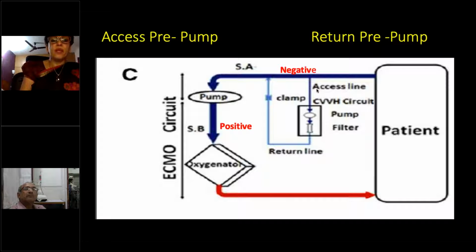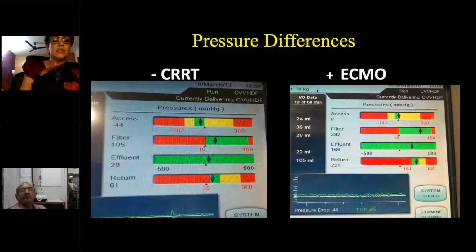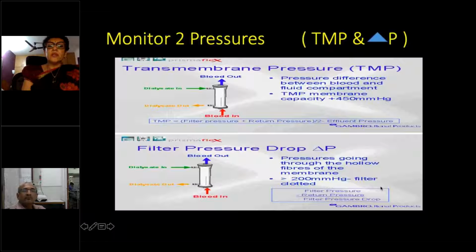What we use in our center is access post-pump, which is the positive pressure, and return pre-pump, which is negative. Now this is a screenshot of pressures of a patient only on CRRT, not on ECMO, and you can see the pressures are much lower. And this is CRRT on ECMO, in the ECMO circuit, and you can see that the pressures are much higher. Your TMP is much higher, your filtration pressures are also higher. So these are the two pressures that you have to monitor.